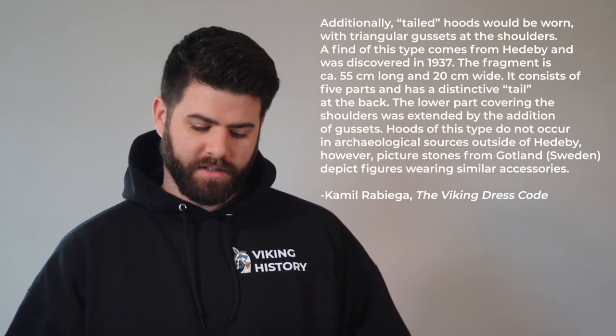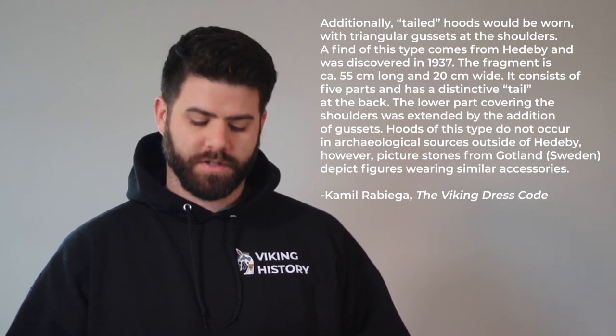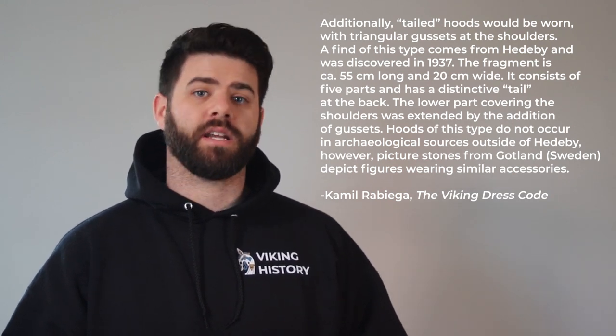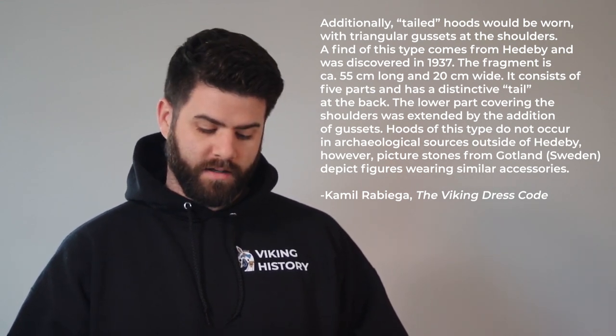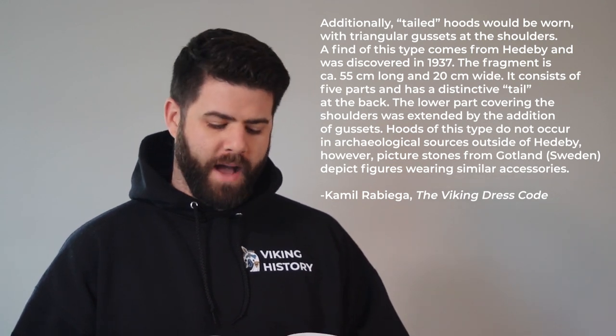So of course, you know that I'm gonna bring up the trusty Viking Dress Code by Kamal Rabiega. He mentions this hood fragment, and I wanna talk a little bit about the measurements that he gives specifically. He says, "Additionally, tailed hoods would be worn with triangular gussets at the shoulders. A find of this type comes from Hedeby and was discovered in 1937. The fragment is around 55 centimeters long and 20 centimeters wide. It consists of 5 parts and has a distinctive tail at the back."